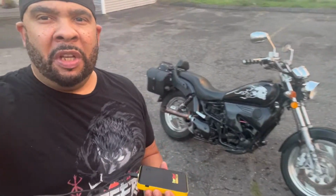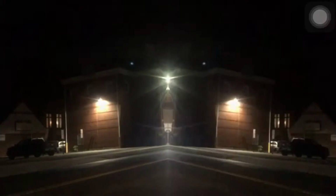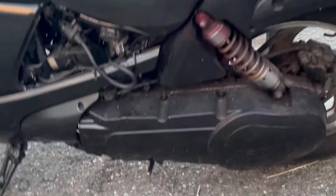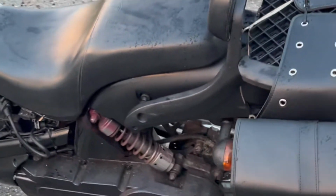I bought this used. This is a 2011. It was made between 2007 and 2011. It's sort of like CF Moto's take on what could be considered an automatic cruiser. Legacy 250, single cylinder, 4-stroke, CVT, of course, fast drive automatic belt, very deceiving.